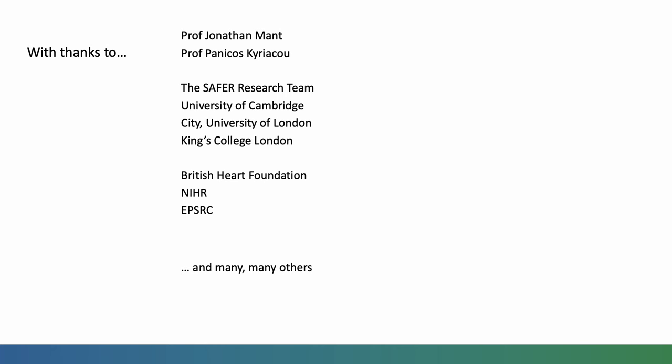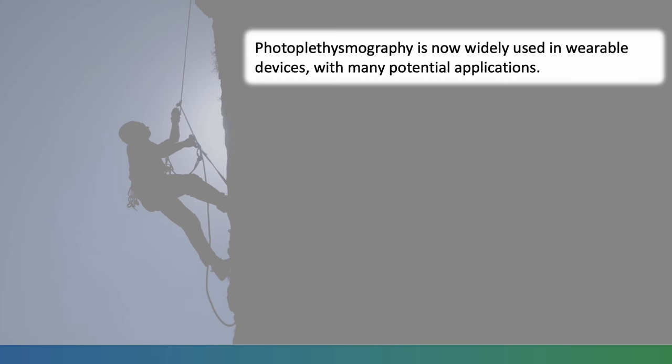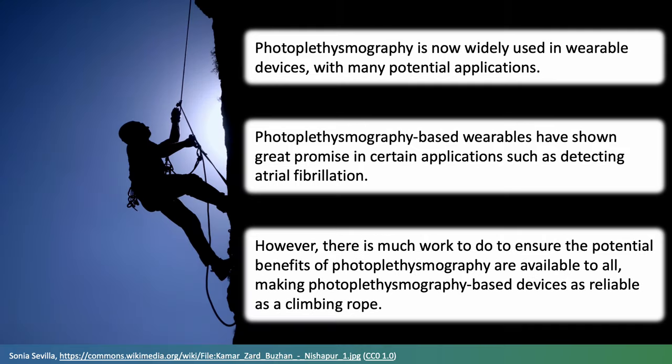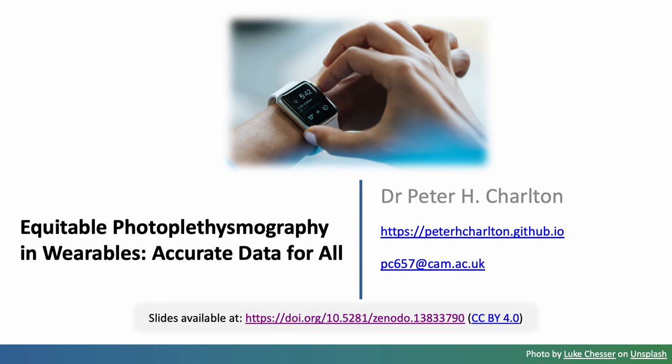So with that, I'd like to thank my colleagues, institutions and funders, and many, many more than on this slide, and conclude by saying photoplethysmography is now widely used in wearable devices with many potential applications. Photoplethysmography-based wearables have shown great promise in certain applications, such as detecting atrial fibrillation. However, there's much work to do to ensure the potential benefits of photoplethysmography are available to all, making photoplethysmography-based devices as reliable as a climbing rope.